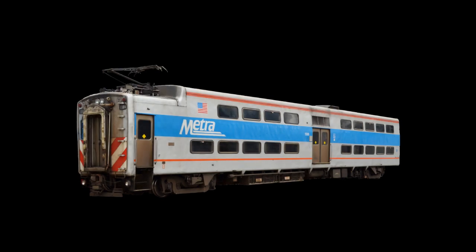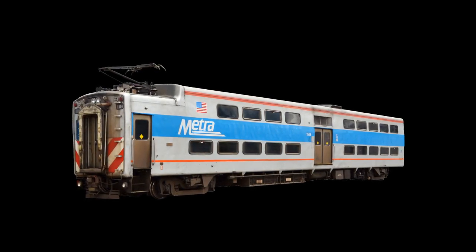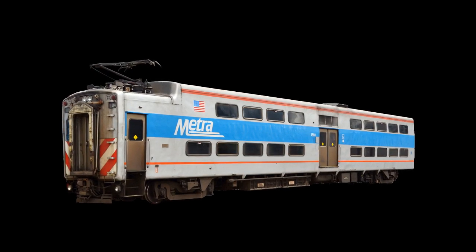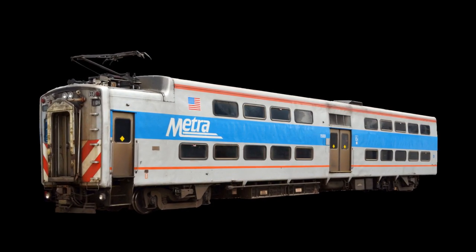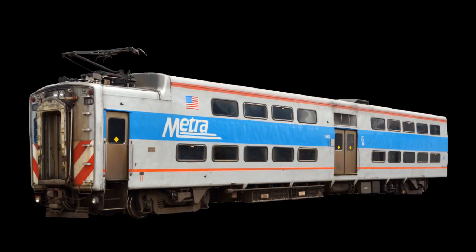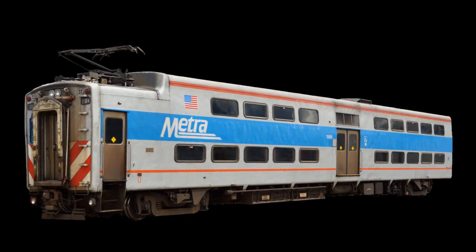They are known as bi-level EMU cars, or electric multiple unit, with each car having its own set of motors at the wheels and gathering power from overhead wires known as catenary. And while they appear rather utilitarian, close inspection reveals several advancements in design and technology for the time.